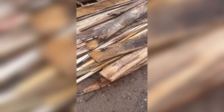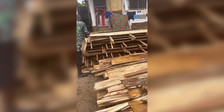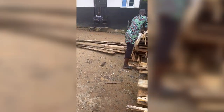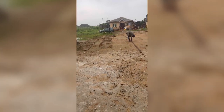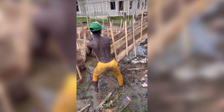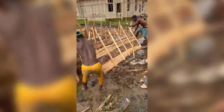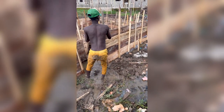So these are the wood. This wood is just the first set we bought. The total wood we use here is like, I think it's more than 500 planks we use here, or maybe 500 planks, and we buy 2x2 a lot too, you know. So that is when they were fixing the iron, they were fixing it now. So after putting the iron in every partition of the house, they will use this wood to brace it.